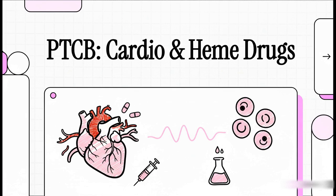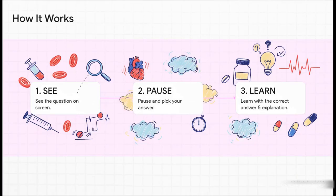Let's get started. So here's how this is going to work. I'll put a question up on the screen and read out the options for you. I want you to pause, really think about it, and lock in your answer. After that, we'll go over the correct answer together, and I'll explain why it's right. Sound good? Okay, let's dive in.